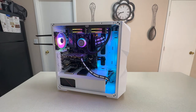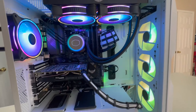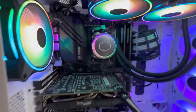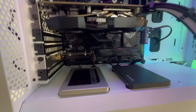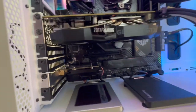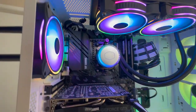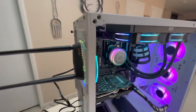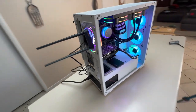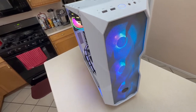And she's good. Look at that. Good to go. We got the Wi-Fi. We got the Wi-Fi hooked up, connected down here with the Bluetooth on the USB, the M2s. GPU fans are spinning. Front fans are spinning, all controlled by Aura. We're good to go.